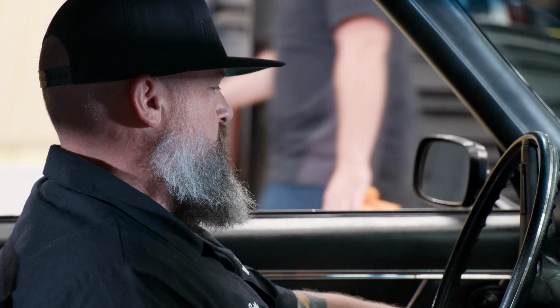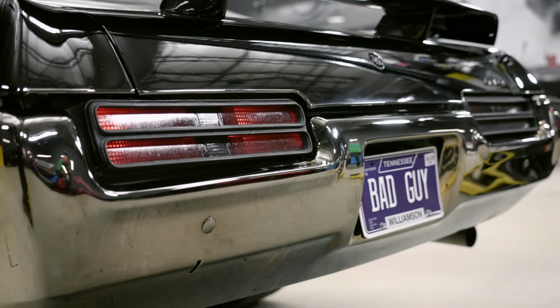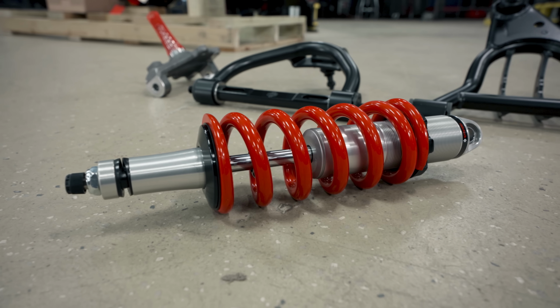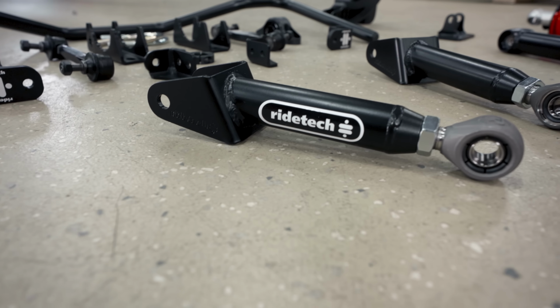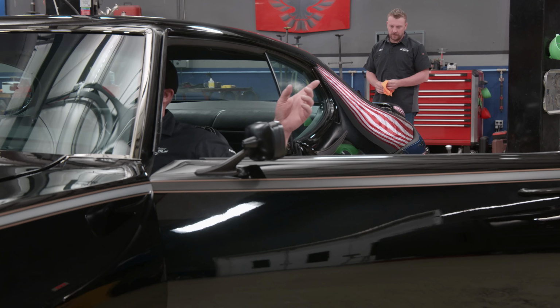Check out the rear. Yep, wanna hit the brakes for me? Brake lights. Yep. So we decided to go with RideTech. We used adjustable coilovers front and rear, upper and lower tubular control arms, front and rear sway bars, and four-wheel disc brakes. Left signal, yep.